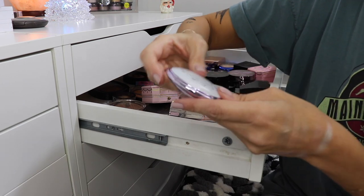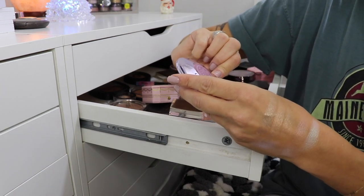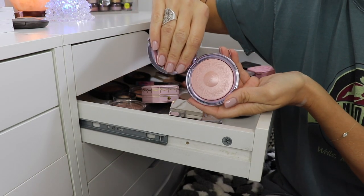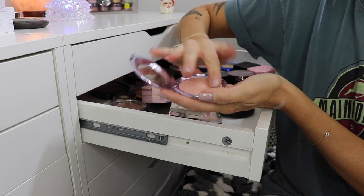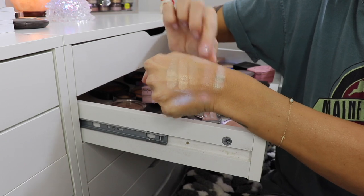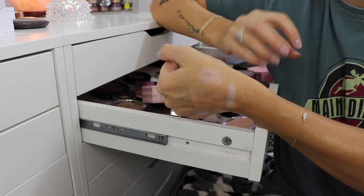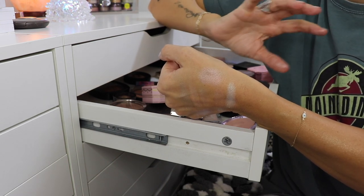Oh, I found another Becca one. Pearl Glow Luster Glow Powder in the shade Pure Pearl. These were so pretty. Very natural. The formula, how can I explain these? The formula was very glossy, very shiny, which is what I go for in a highlighter. I hate when they're heavy feeling, really chunky. I hate that.